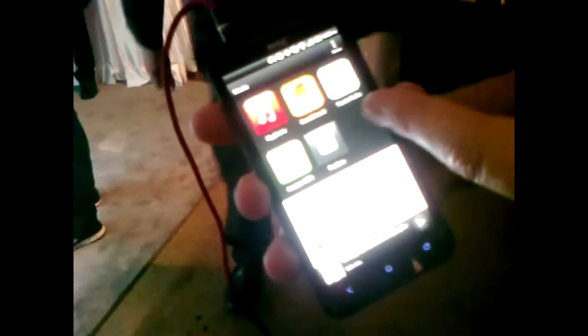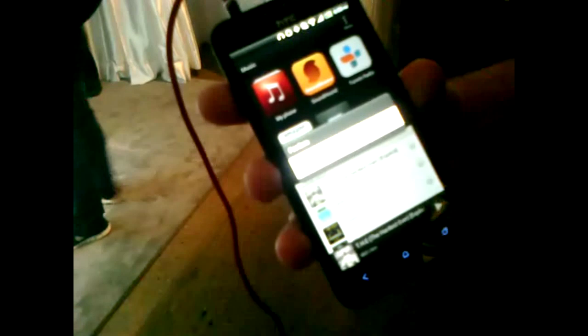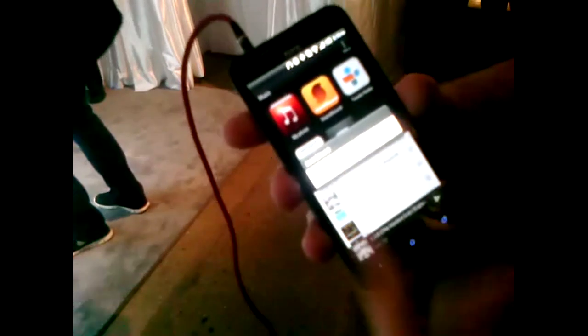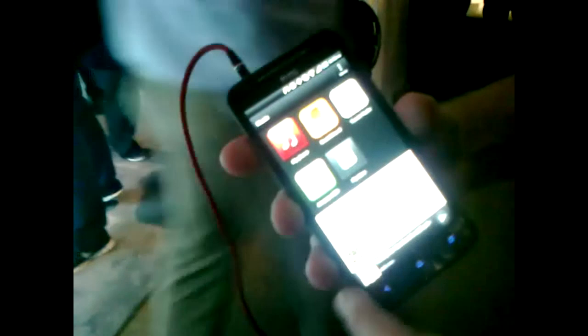So I went out to the marketplace right before the show was over, installed Pandora, and it immediately put it in here. These are customizable, they are removable, so you can customize this list to what you want. If you're a SoundHound fan, you can have it in there. If you don't, you can remove it from there as well.